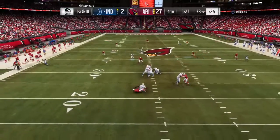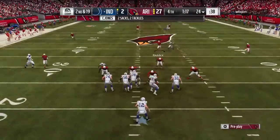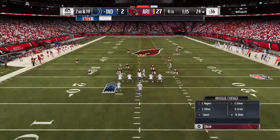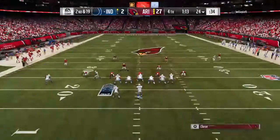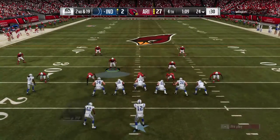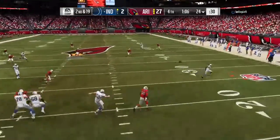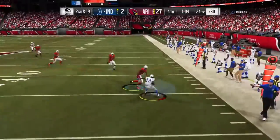But some teams like to do under pressure, and down he goes. Luck is sacked. Chandler Jones in there to get him for his 2nd sack of the night. Brandon, if I'm an offensive coordinator and I see an all-out rush like that, I file it away because I'm going to use their aggressiveness against them as this game goes on. I'm going to hit them with a screen soon.